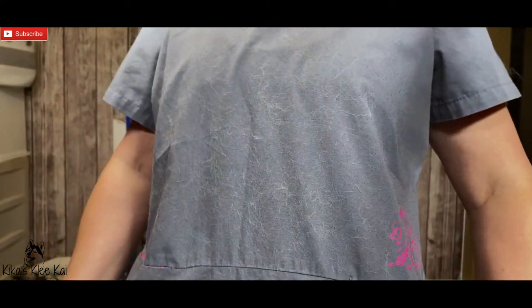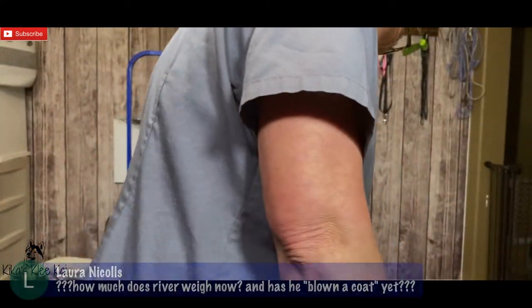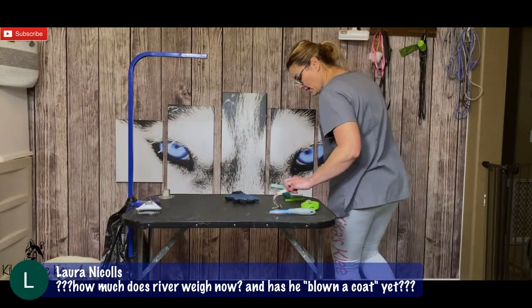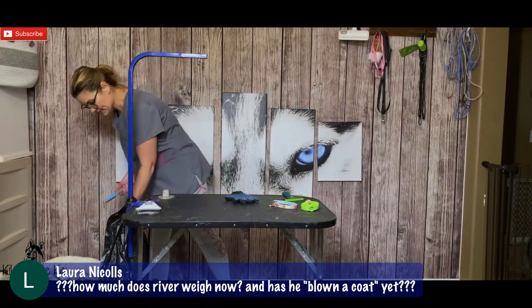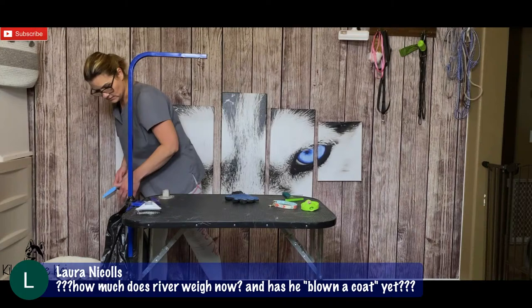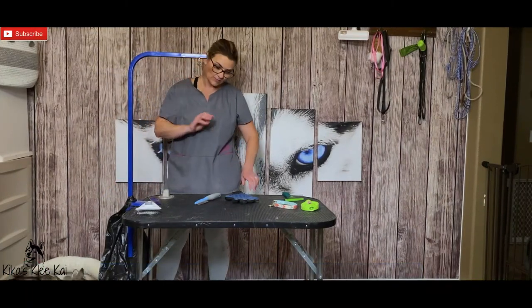I'm going to get up close. How much does River weigh now? Look at all this fur. And has he blown coat yet? Yeah, he blew his puppy coat already. And he is almost 8 pounds. Honey, do you want to get me some puppies ready?